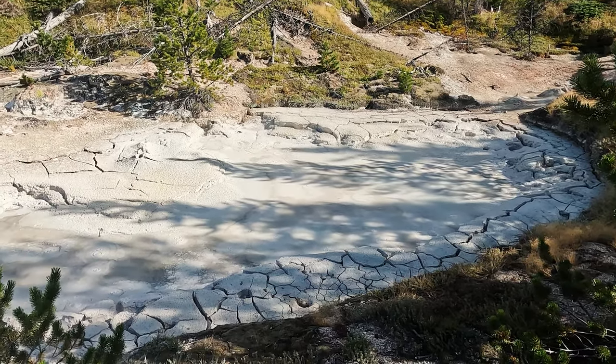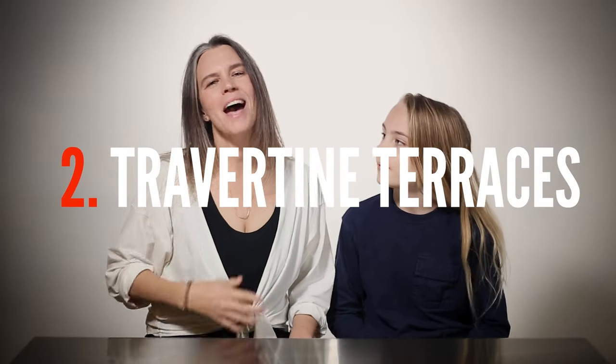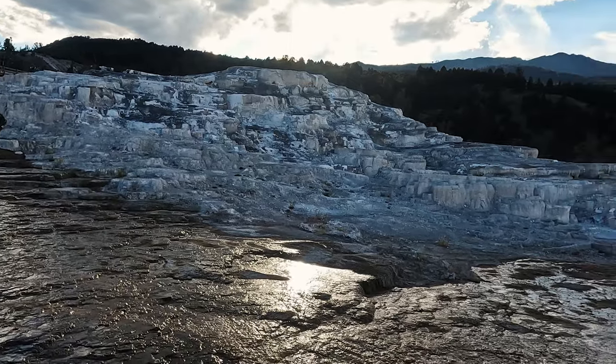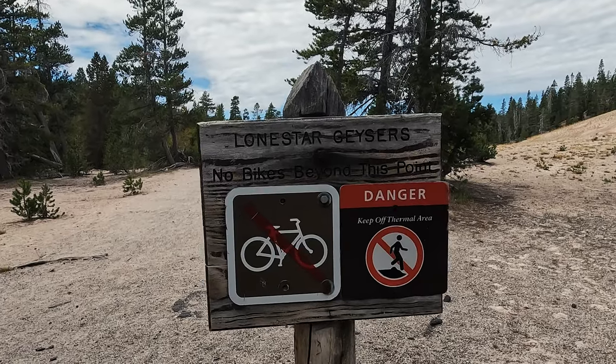Before we head back deep into the wilderness of the Shoshone Geyser Basin, there's one more front country feature we need to tell you about. Travertine terraces. Mammoth Hot Springs in the north of the park is one of the few places in the world where active travertine terraces are found and the only spot to see these beauties at Yellowstone. Hang on! We have an explosive finish to our Shoshone Geyser Basin adventure to show you at the end of today's video. First, to the travertine!